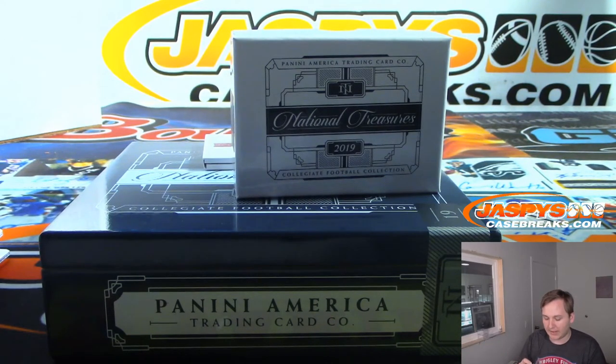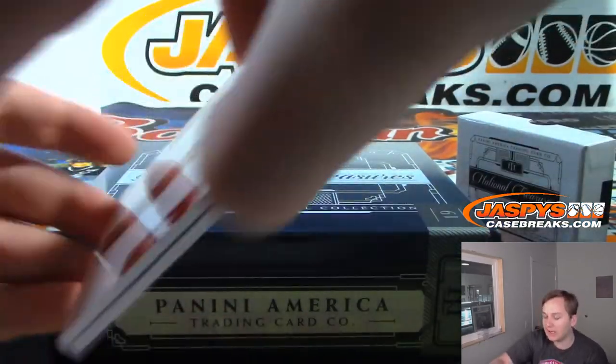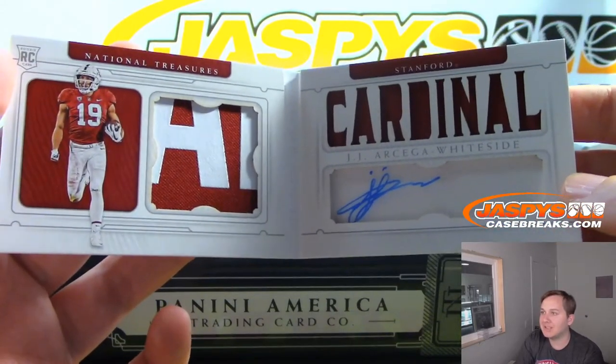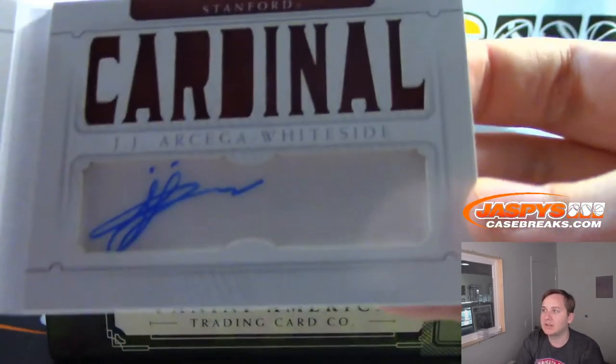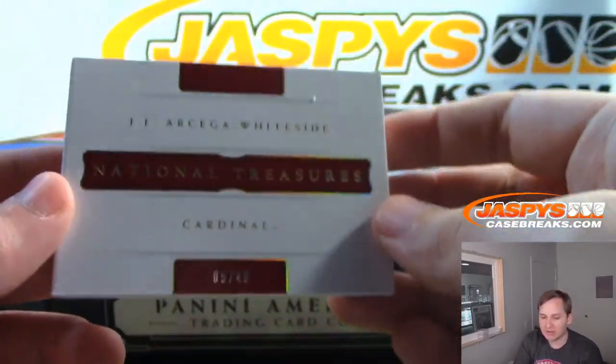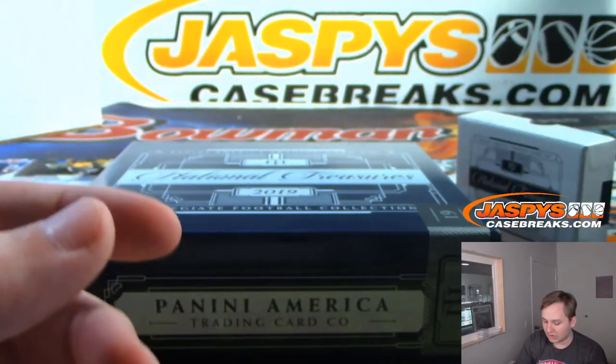99. And the final hit of the break is a booklet number to 49 for the Eagles. Nice patch in there. J.J. Arcega-Whiteside. Stanford Cardinal. Nice patch in there for the Eagles. Daniel F. with the Eagles. 5 out of 49. So there you go.